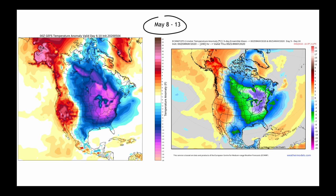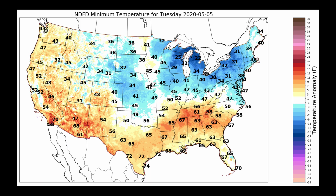I hate to say that. I mean, it's May, but we have to have that discussion. So let's talk about it. This first map here shows you Tuesday's minimum temperatures. So let's just get right to tomorrow and take a look at what we think the minimum temperatures are going to be and watch throughout the rest of this week.